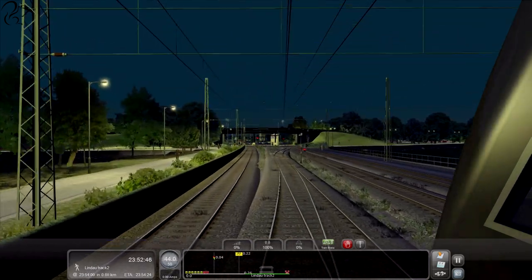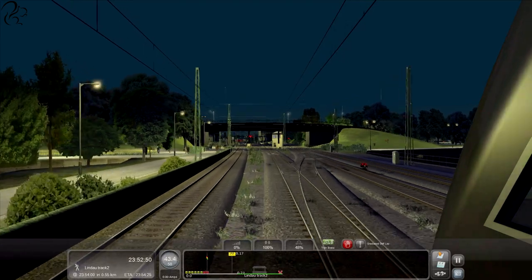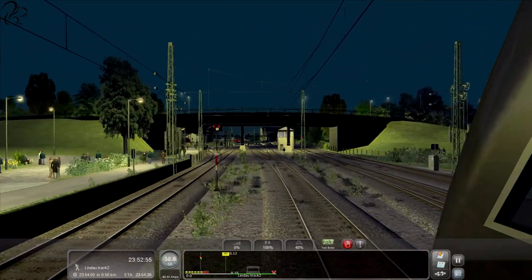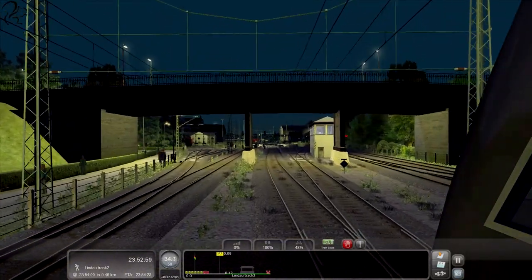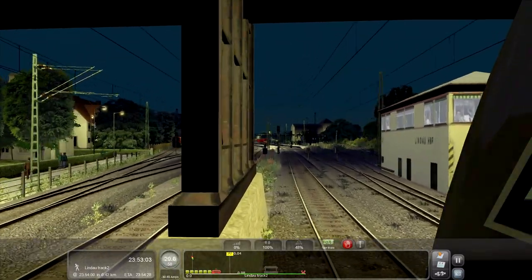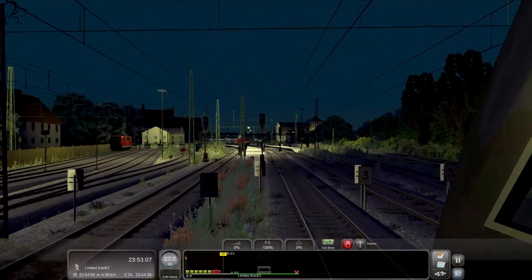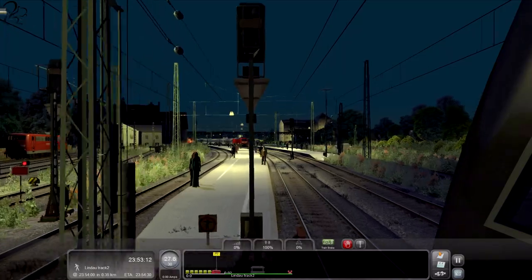Oh, look, I'm speeding, even though I don't even think I was. Down to 30. Cool, cool beans. This is working nicely. I like this. I like the scenery. This Three Countries pack is very nice.